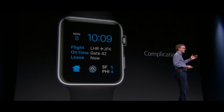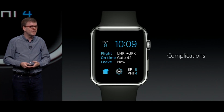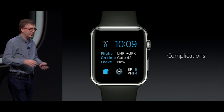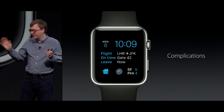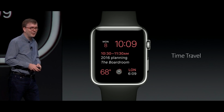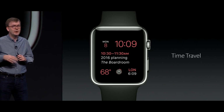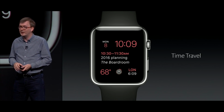So you'll be able to do things like show your flight time from United, see the state of your home control system, look at the charge level of your electric car, or see sports scores, for example, from the MLB app. You can choose the information that you most like to see right on your watch face. And you'll be able to rotate your digital crown, and you can go both forward and backward through time, and the information will update right on your screen.